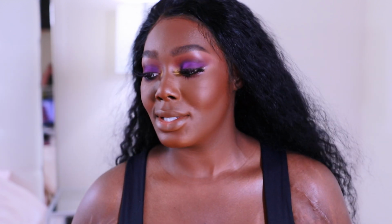And that's usually what matte products give. And I don't like that. So for this to be drugstore, for it to be matte, for it to be giving this type of glow and sheen, I am satisfied with it. This is definitely a concealer that you guys should pick up if you're in the market for a drugstore concealer.